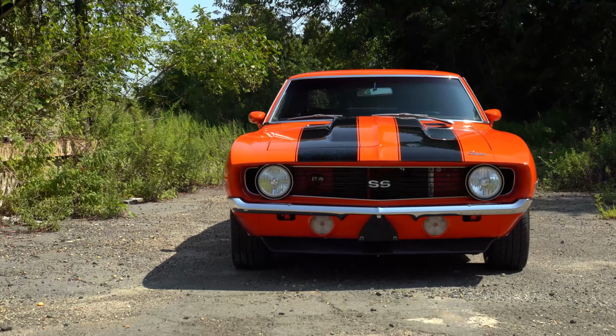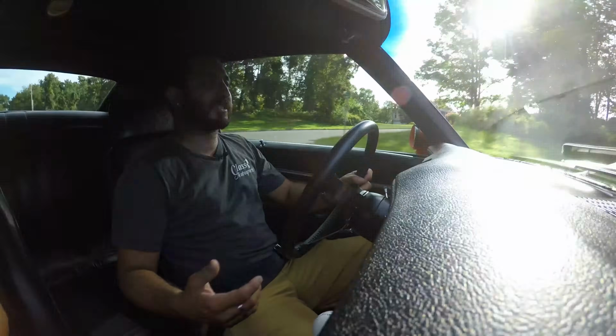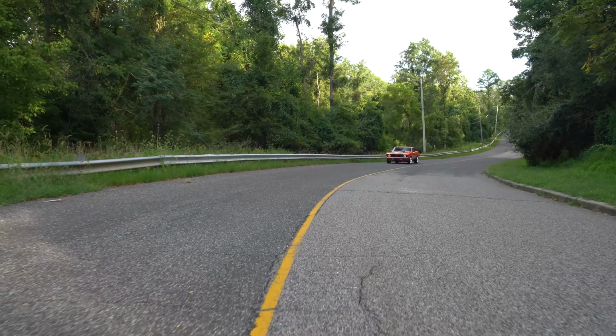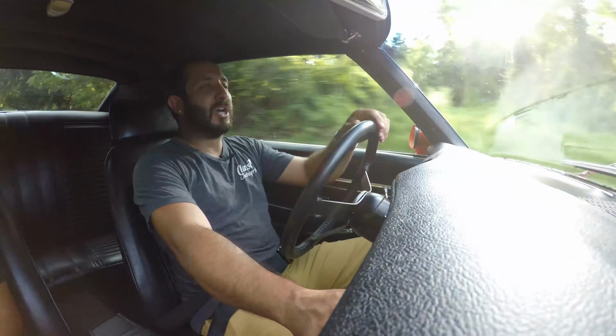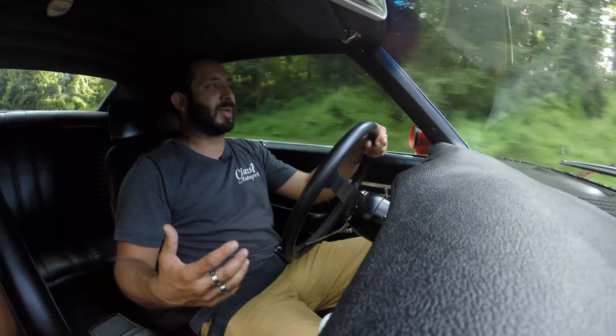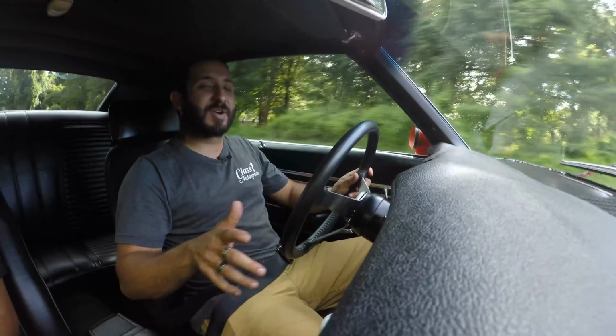But playing that radio through the speakers and just enjoying the sound of the exhaust, the sound of that horsepower coming out of that motor, and the speakers as well. So while you're driving, not only do you get to listen to the car, you get to listen to your radio too.